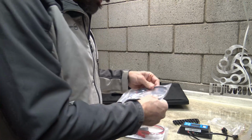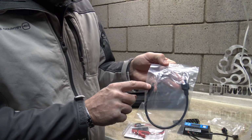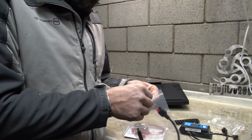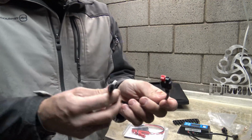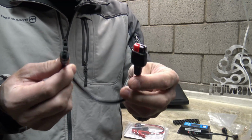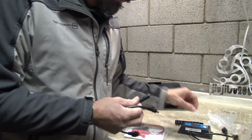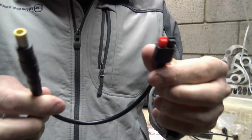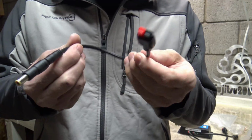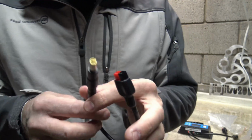Next thing you see here is Anderson to 5.5 or 2.1 millimeter. So that is the connection that we're going to need also. So this is what we'll need right here to do our stuff. So we're going to take that 8mm that I showed you just a second ago. We're going to plug that bad boy on just like that. And that's what's going to hopefully help us charge our solar generators.